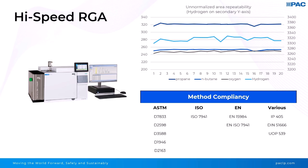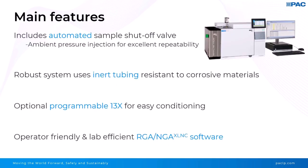When we need to describe what is important for the operator and robustness of a refinery gas analyzer, we can highlight these 4 listed features. Having a shut-off valve for repeatability, the use of robust inert materials, automated regeneration of a 13X column, and an operator-friendly software, which I will highlight in the next slides.